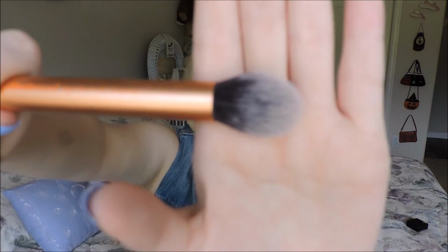This is a really nice brush for foundation and concealer. This is the Real Techniques contour brush. It looks like that, and I like to use this one for mostly highlighting, sometimes concealer, sometimes contour.